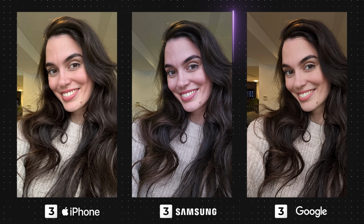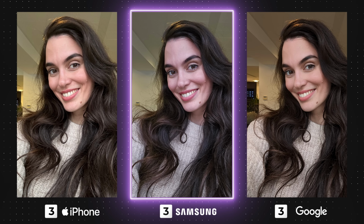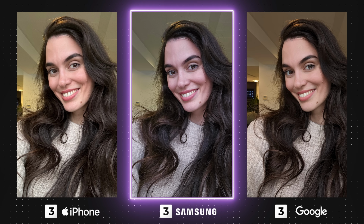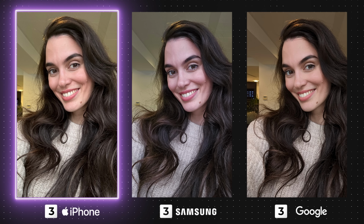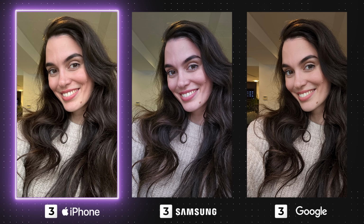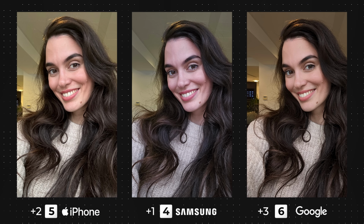In the next photo, the Galaxy's white balance has gone slightly bonkers, as I'm looking quite reddish purple, which is definitely not a vibe. The iPhone looks a tiny bit oversaturated, but generally has good detail and exposure. However, I personally think the Pixel looks the most natural with the best color accuracy, so it's a winner for me.